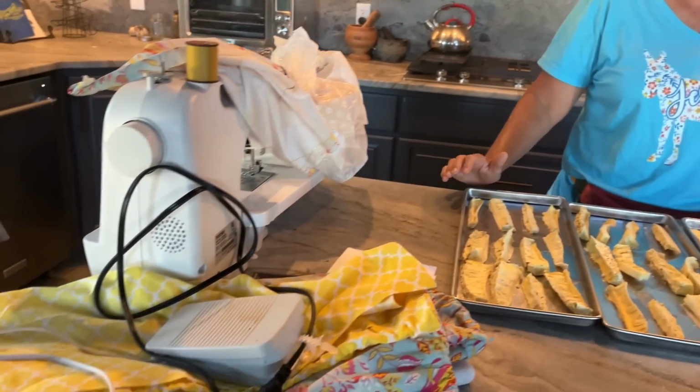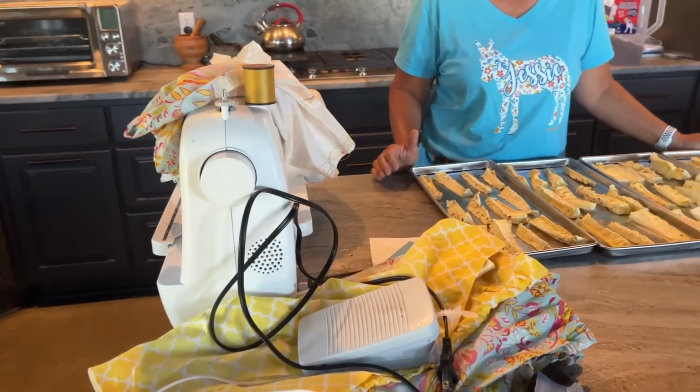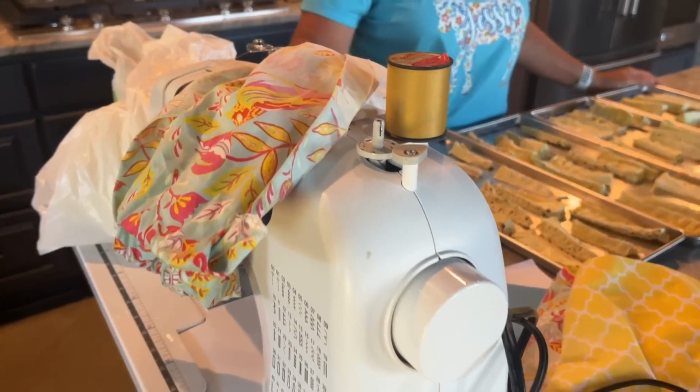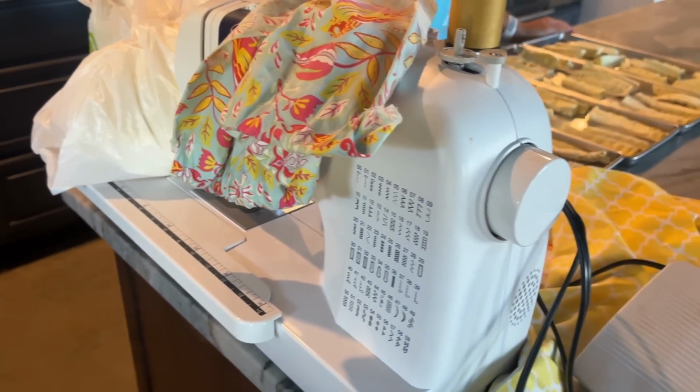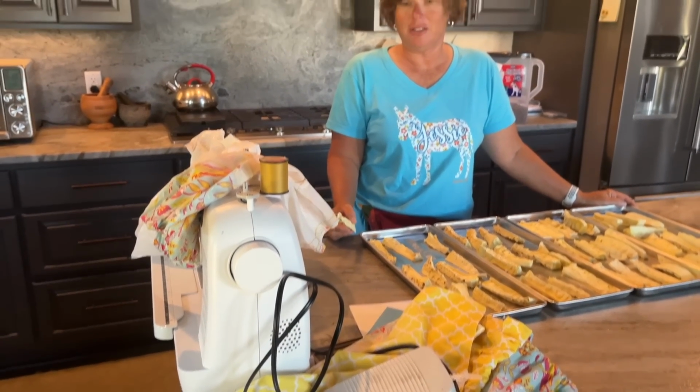Got my sewing machine set out. Actually, it's Marycarl's sewing machine. My fabric in tow, and I'm ready to start my sewing lessons. And you fixing to get to sewing? I'm fixing to get to sewing.